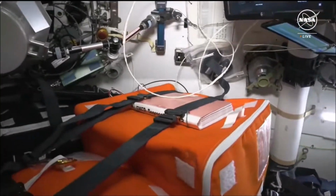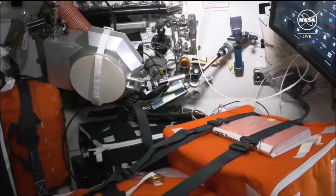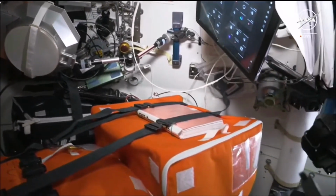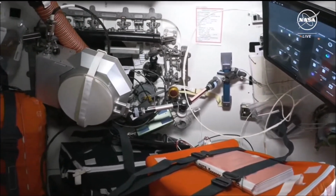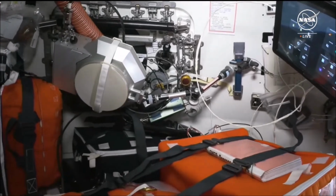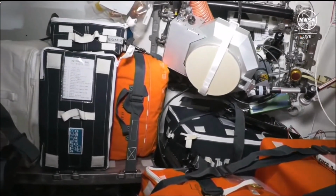Show a little bit of emergency equipment. And the orange bags are part of our emergency equipment in case there was a fire or a depress event or an ammonia event on the space station. We have all this equipment that we would use to clean up our atmosphere so we could depart and come back home.